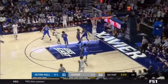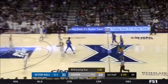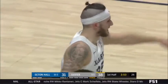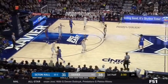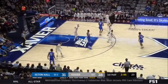Gooden, alley-oop, Hankins! It's too easy for him. An 8-0 run for the Musketeers as they lead by seven. And a timeout for Seton Hall. And he can't wipe the smile off his face. And listen, it's not that time it was Miles Kell, but it's been multiple guys who haven't communicated to help on that pick and then the role of the big man from Xavier.